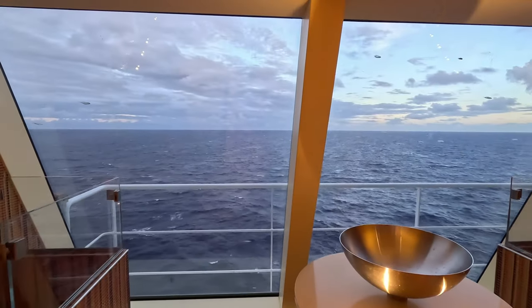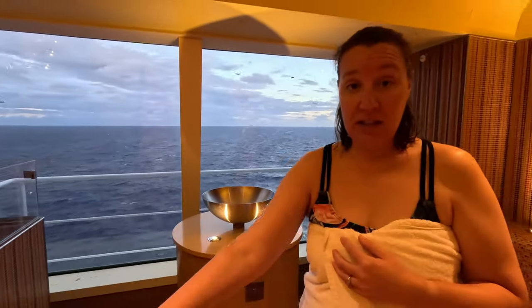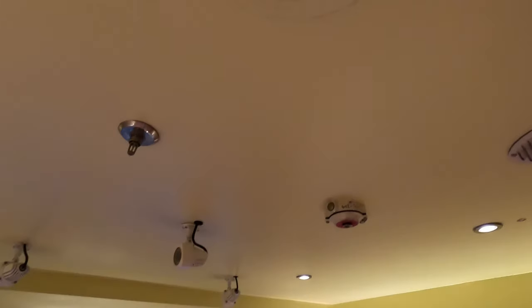I will say though, the seated benches here are very hot, so I would recommend sitting on a towel for sure. But this room feels very lovely. You just can't stay in it long at all. And we got Zen music happening.